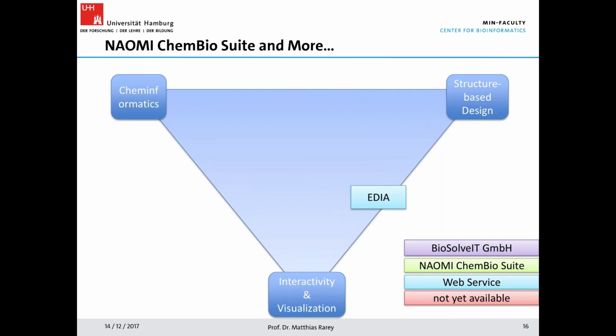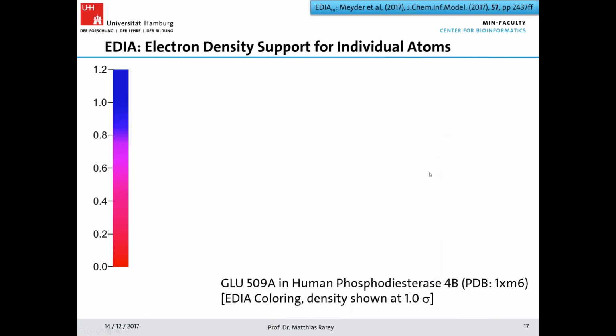Because for the application you have seen just with Pelican, we cannot afford to look at all protein structures and fix hydrogen problems, for example. We basically need this all done in a completely automated fashion. So the first tool I want to show you is EDIA, and EDIA has the aim to evaluate the protein structure and measure how well the electron density is there to support the structure model you'll see in the PDB.